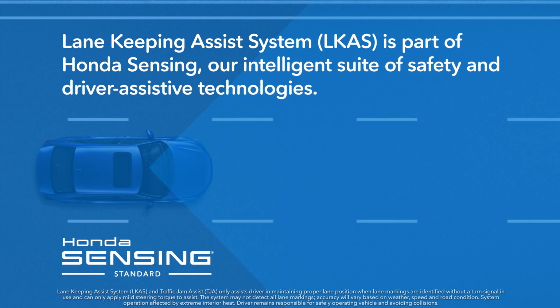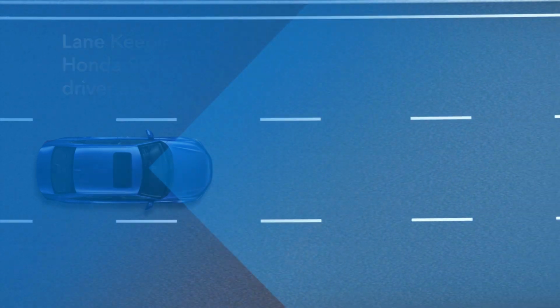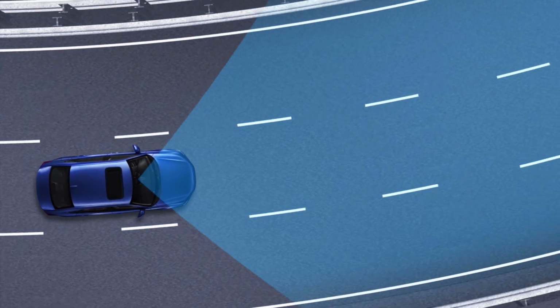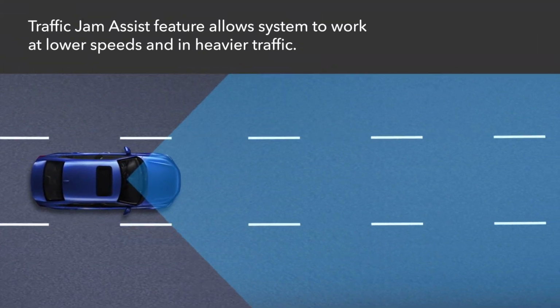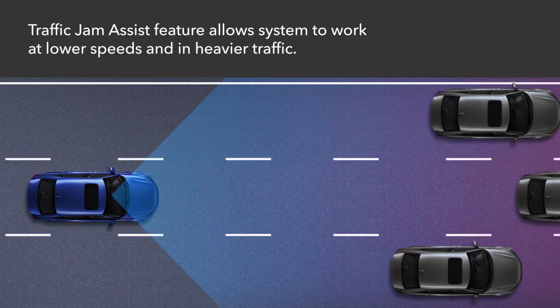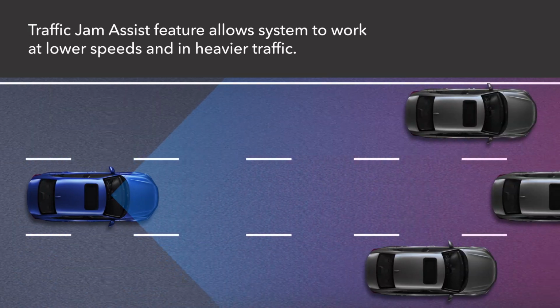Honda's Lane Keeping Assist System, LKAS, is part of Honda Sensing, our intelligent suite of safety and driver assistive technologies. The Lane Keeping Assist system adjusts steering to help you keep centered in a detected lane. In addition, the Traffic Jam Assist feature extends these benefits to lower speeds and high-traffic situations.